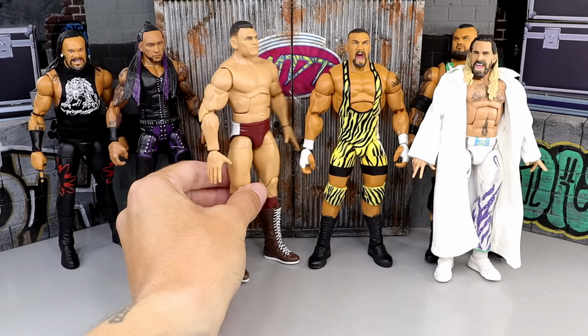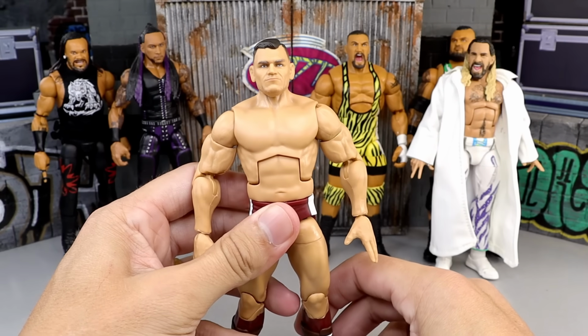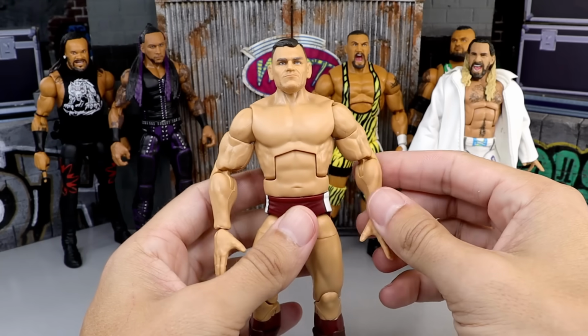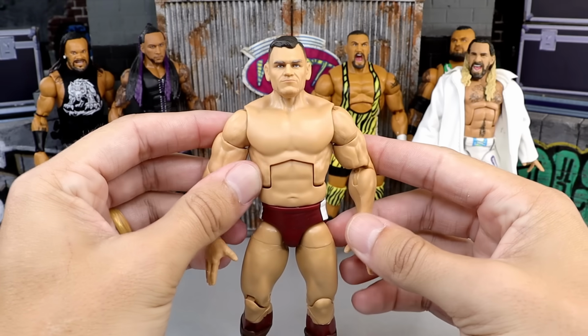Let's move on to Gunther, man. Gunther, dude, he has some great figures, man. Some of the better Elites on the market right now are for Gunther. You'll notice he has pin joints in the legs right here, which means that it's going to be buttery smooth, which we love to see. Double jointed pinless arms. I love the formula. I love the head sculpt. He has some of the best Elites.